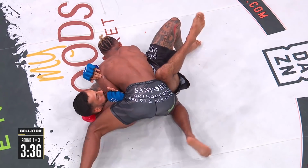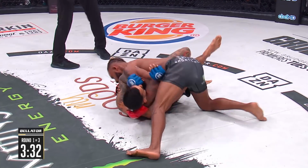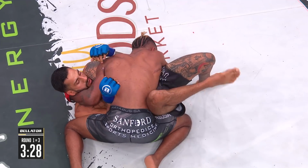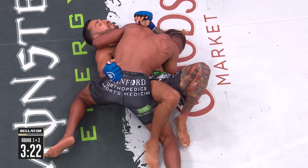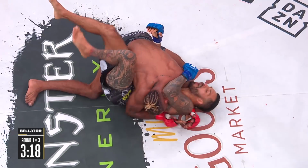The real question here is, does he just continue to wrestle? Because when he fought Horiguchi, the problem was he just started wrestling, started controlling. The judges are not going to give him anything off of control. That's the last thing they're looking at. They want to see, are you doing damage? Are you trying to finish the fight?